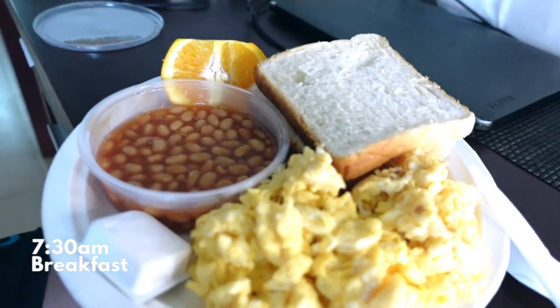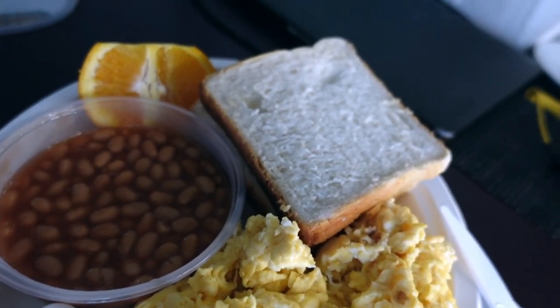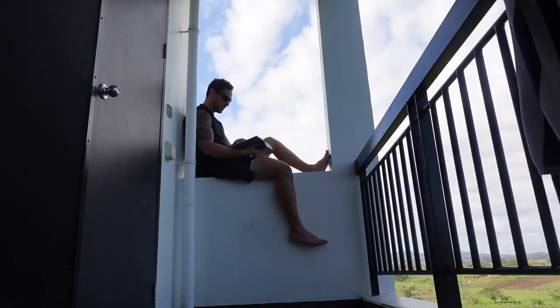So our breakfast just came through, and this morning we have a healthy dose of scrambled eggs, some baked beans, bread, and a wee orange. Not bad if you're trying to put on weight.